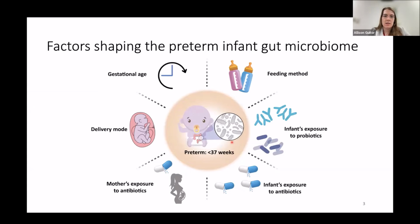And there's been interest in understanding different factors that might influence this development. So things such as when the infant is born, how they are born, whether their mothers are exposed to antibiotics during birth, whether they themselves are exposed to antibiotics, how they are fed. And more recently, there's been interest in probiotic use. All these factors have been implicated in shaping the way that the microbiome develops.